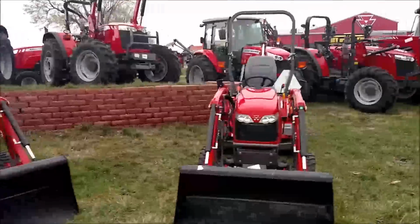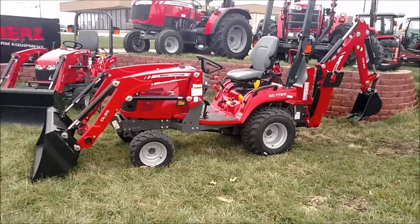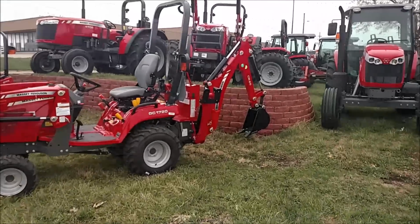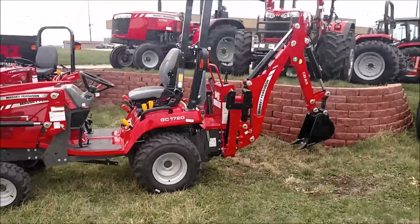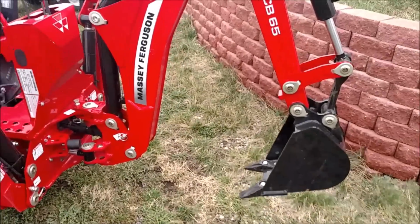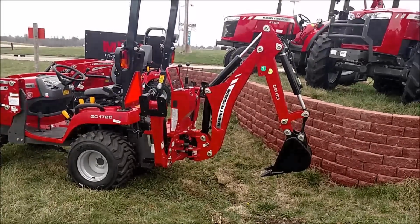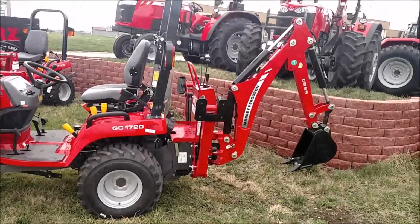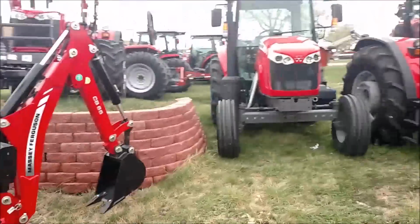So speaking of options, how about this one? 1720. Just like the 1705, but the 1720, couple more horsepower, a little bigger tractor, and backhoe. Yeah, check that backhoe out. You can do all kinds of stuff with that. Water lines, electric lines, whatever you got on your property, get those overhead lines buried. Safer if they're buried. You don't have to worry about them out in the yard. Don't have to worry about hitting them with anything. Also, it's cool to have a backhoe, so how fun would that be? Play around digging the sand with that.